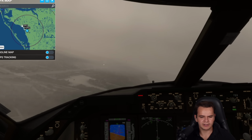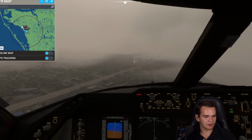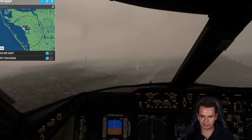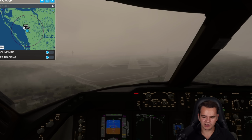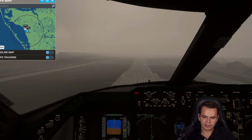All right, now the wind is completely turned around. That's very weird. Come on now, landing back at, what, Sarasota, I think it's called. Come on, let's not fail this time. I want to do one professional landing this time. As you can see, the 747 is doing pretty well. There's just a little bit of noise everywhere. All right, let's start crabbing.